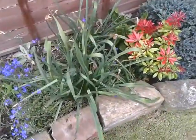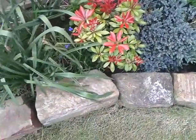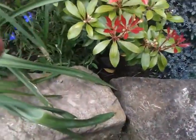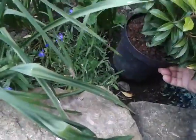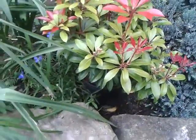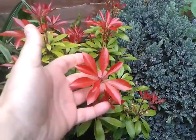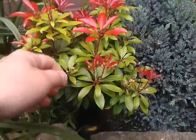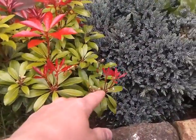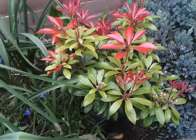More daffs finishing off. At the back there is an Eryngium. At the front there is another Pieris in a pot. See, it's in a pot there. That really needs to get lifted, moved, and put back in its pot. Lovely red growth. That's doing really well. The flowers were a bit crap this year, but it's such a small plant, I didn't really expect it to flower.